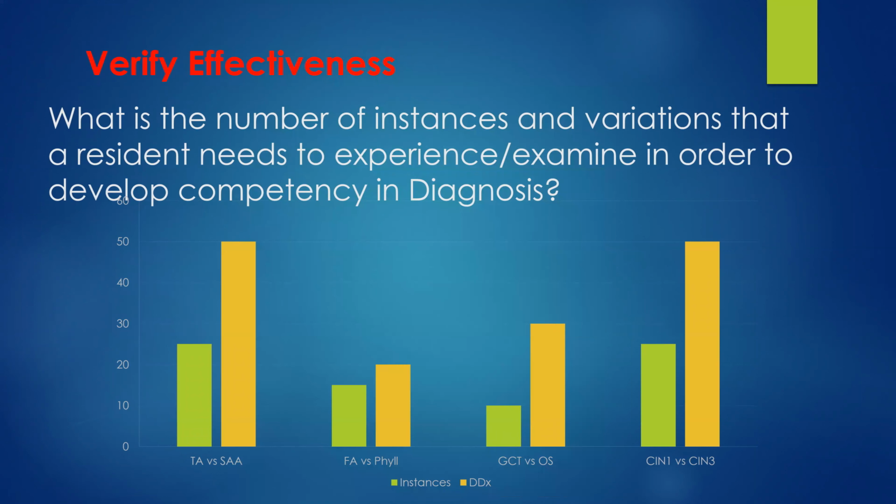Well, the next step, I think, beyond this is then to verify effectiveness. And this is perhaps harder because there's not as much data in this particular area as I think we need. So one of the questions I've asked is, what is the number of instances and variations that a resident needs to experience or examine in order to develop a competency in a particular diagnosis or in a particular differential diagnosis?